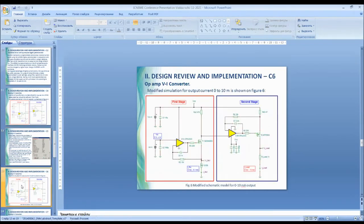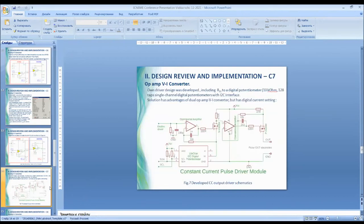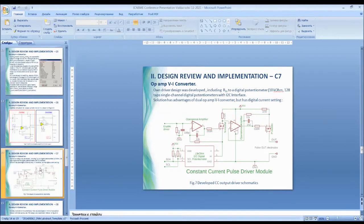So here you can see the actual modulation and computer simulation that we had applied. And on the next slide, you will see the schematic developed in visualized software. It was in this case Autodesk Eagle. Here we combined all the information from existing literature resources. We used the Texas Instruments application of a double operational amplifier, and we added a digital potentiometer.